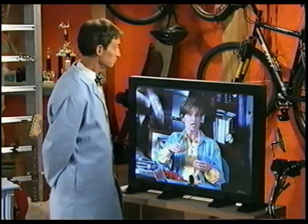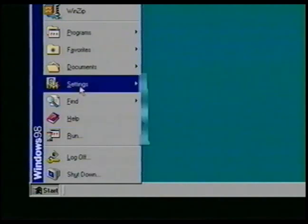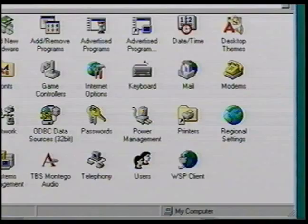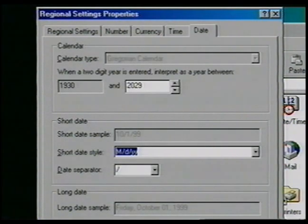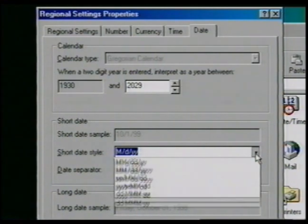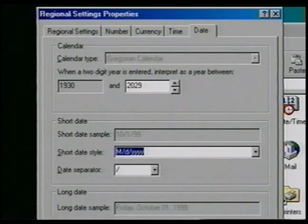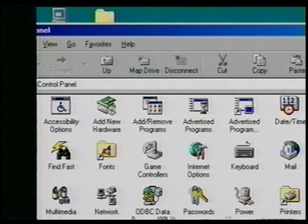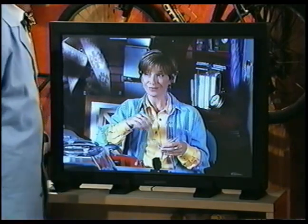Now, to change your date settings, go to Start, Settings, Control Panel. Click on the Regional Settings icon. Go to the Date tab at the top of this box, and right here in the middle, you'll find the short date settings. Make sure that the year is represented by YYYY. Click on Close, and you're all set. Easy, simple, and it'll avoid confusion later on. 4-digit dates. Bill? Remember that.